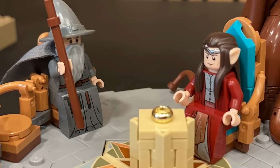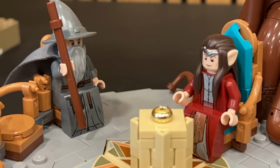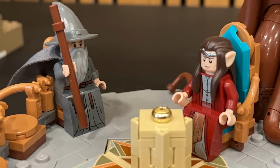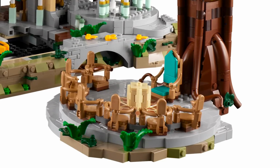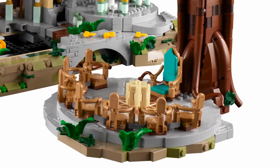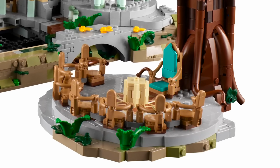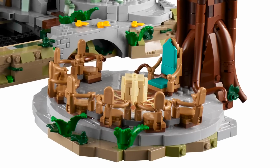the chairs. It's their prints, but on the slope parts, so that you can actually have them sitting down there, which is just so unnecessary. Those aren't stickers, those are prints. And this whole section is removable with that incredible looking tree. You can take it off, display it on its own, and where the ring is sitting on top of it is on this stand using some of the parts from Minecraft, which is great for 2023.